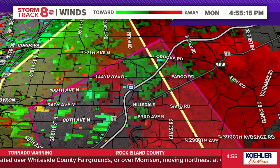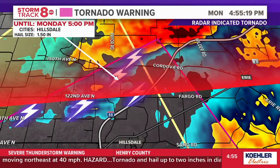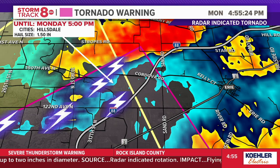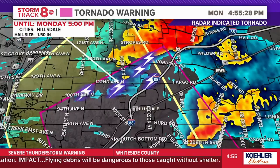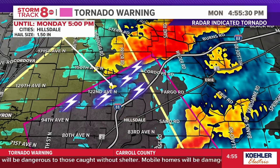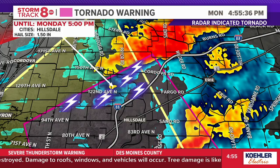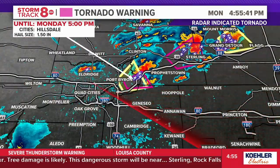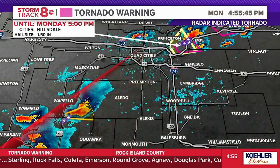Once again, there's velocity, there's reflectivity, and really not much I see here with this rotation that may be taking place. I think it's safe to say, Hillsdale, you're fine. You're in the clear. That storm, I think, is losing a lot of its structure, so that is some fairly good news.